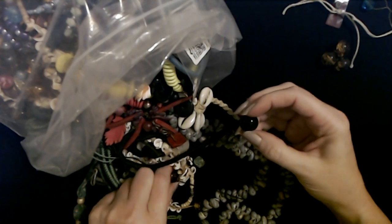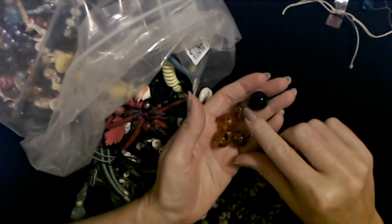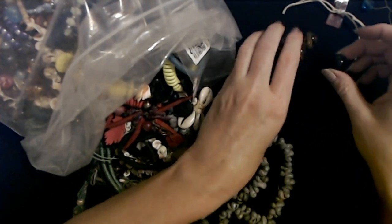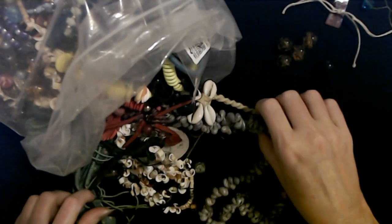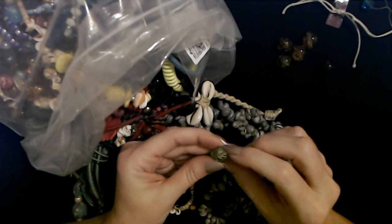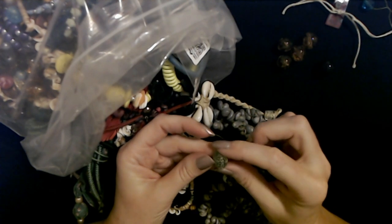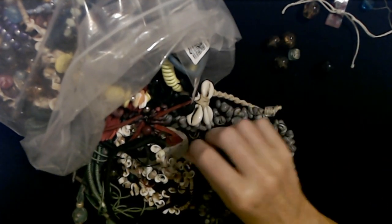Okay. More shells. There's another ball. I have a lot of these amber colored beads and a lot of these plain black ones too. I think we have these in different sizes. Oh, here's a bead. I thought it was glass. I think it's actually plastic though, but it's really pretty. It's blue with a little gold design on it. I haven't seen any of those.